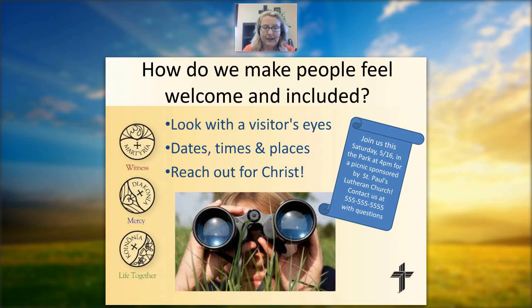It cannot be overstated to include those dates, times, and places. This means on your signs, in your bulletins, any place else that people might find information, such as your flyers, your t-shirts, your website, Facebook. But the important thing is, remember that we are making people feel welcome because we are reaching out for Christ.